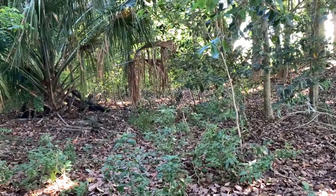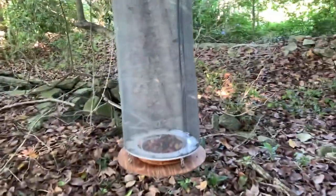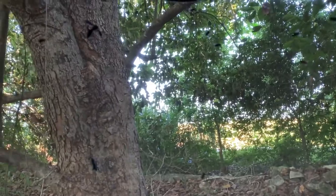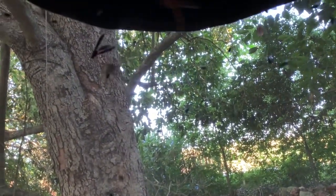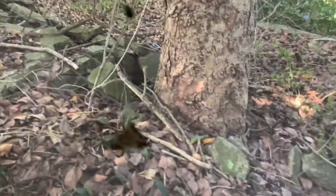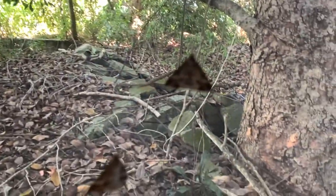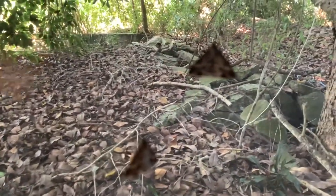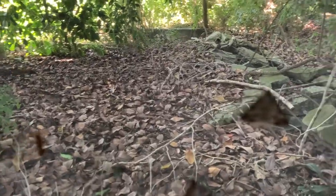There he goes. So, all right, guys, what we're gonna do is we're just gonna add some water to this. Oh, actually, there's another one. Here's a cool one. That is a Zale. These Mocis moths feed on, I think, ragweed, and they're very common here in South Florida. So we're gonna let some of these other insects go.